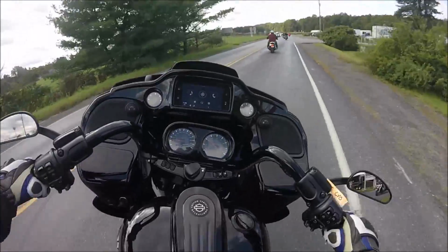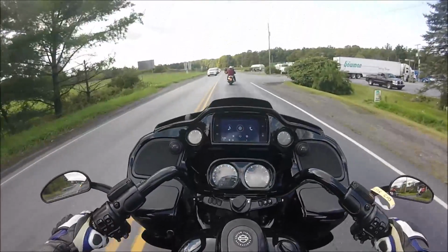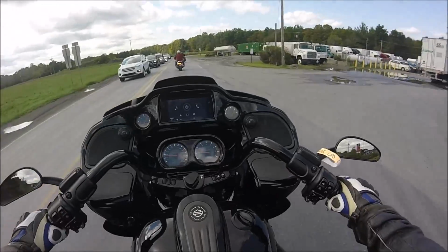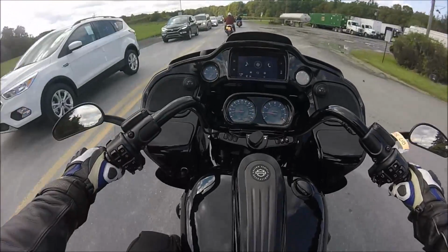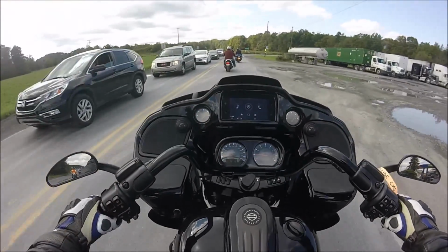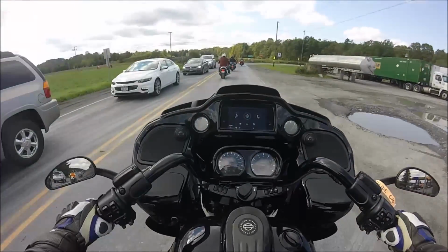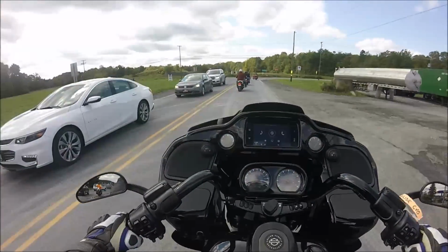So this is my first time on a Road Glide with the fixed fairing. So we'll see if that takes any getting used to. Man, it's big. I mean, whew. Compared to that naked little bike I ride.